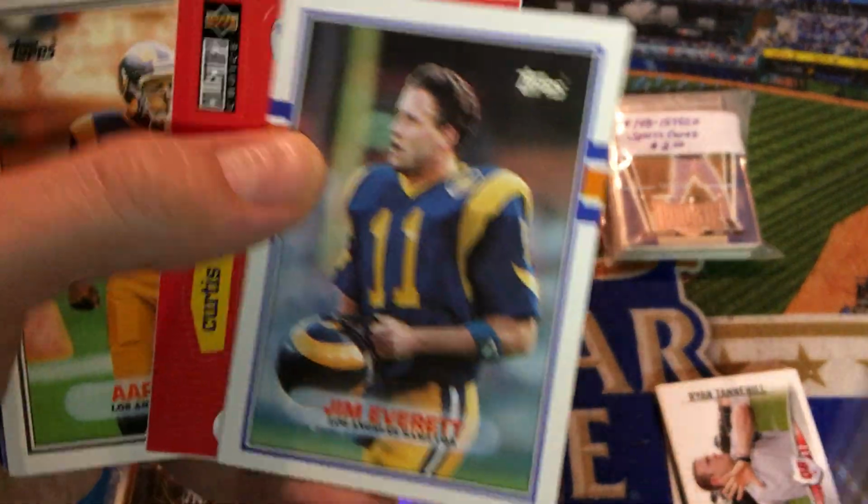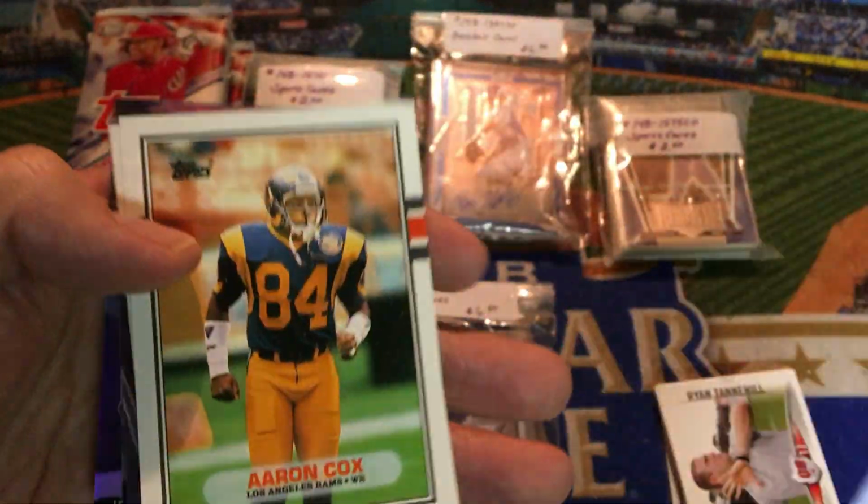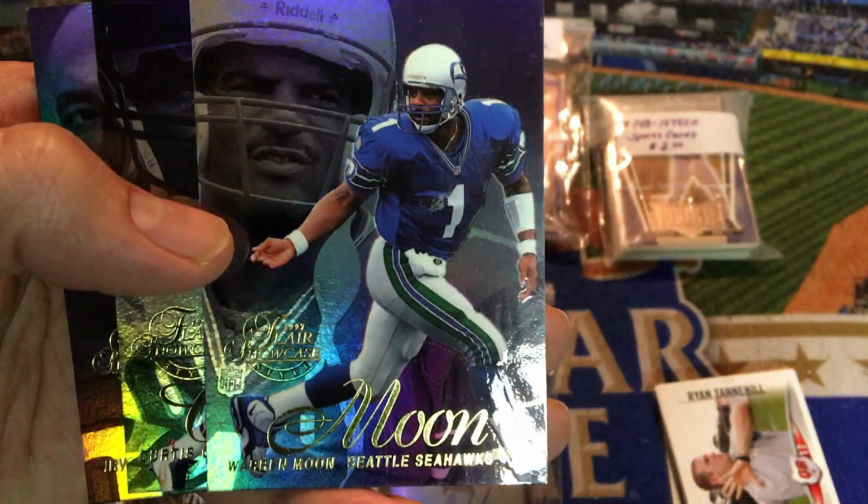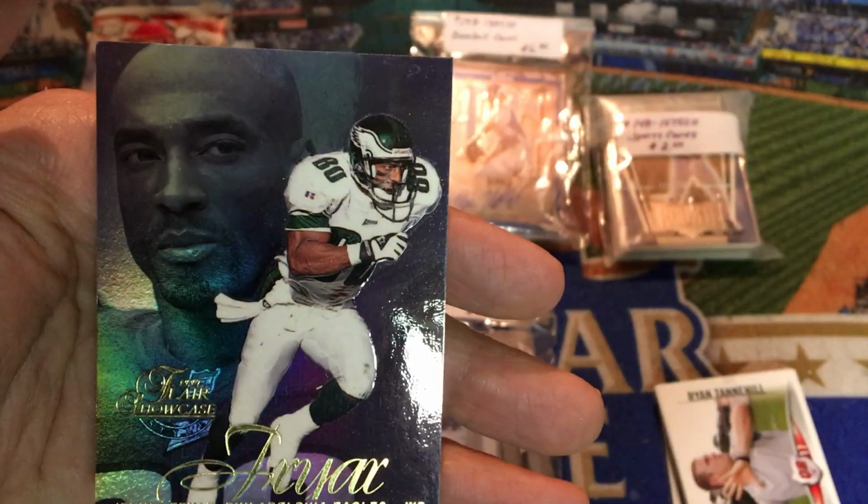Jim Everett. Don't bring his name up to Jim Rome, right? Curtis Martin. That's a cool little sticker card. Aaron Cox. Vestee Jackson. Warren Moon, that's a pretty cool one. Flair Showcase, Curtis Conway, and Irving Fryar.